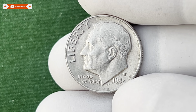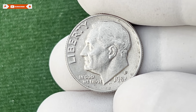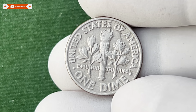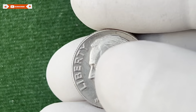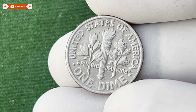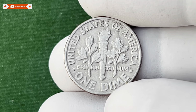When the doubling is dramatic and the coin surfaces are sharp and uncirculated, values can climb substantially. Certified uncirculated double die Roosevelt dimes with strong detail and clear error features have brought $10,000 to $30,000 in competitive auction settings. Professional grading often adds confidence for buyers and can significantly increase realized prices because the certification confirms both the error and the coin's condition.